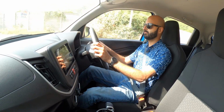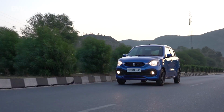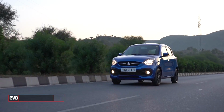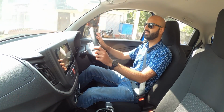But what's it like to drive? Like I said, smooth, refined, but also punchy. There's a nice strong mid-range, so you don't have to rev the daylights out of the engine to really get the best performance out of it. It's a very easy motor to extract performance from. It's very comfortable at slow speeds, at city speeds. At slightly higher speeds, it's capable.